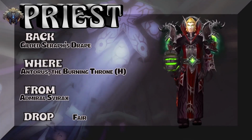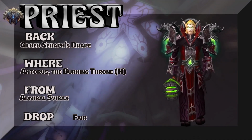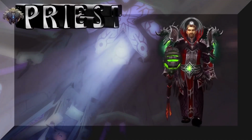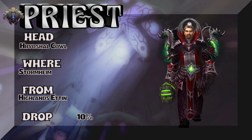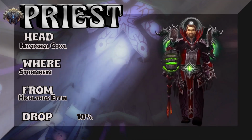And the back, Gilded Seraph's Drape, this is the heroic version of the Burning Throne, Admiral Svirax. Kind of a fair drop rate to get that tier cloak. The head is pretty easy to get. You can farm it out of Highland Ettins. I believe you could also get it off the auction house, but I like the way that red works in with that gray there.